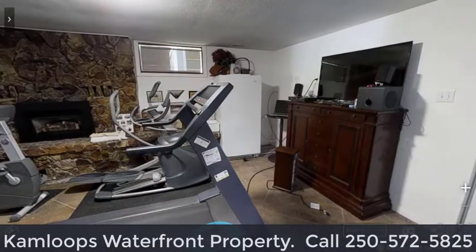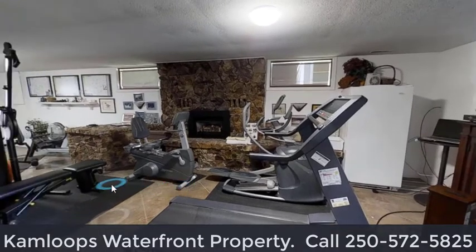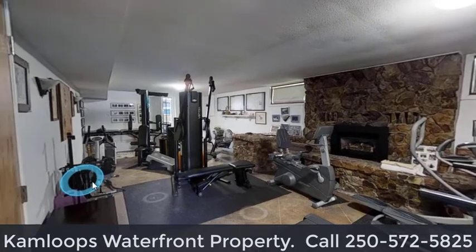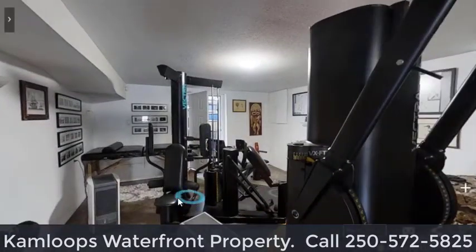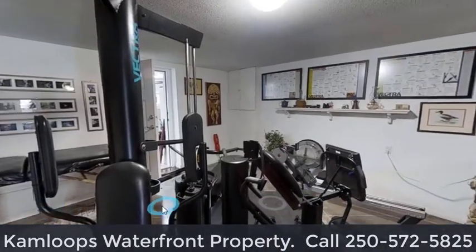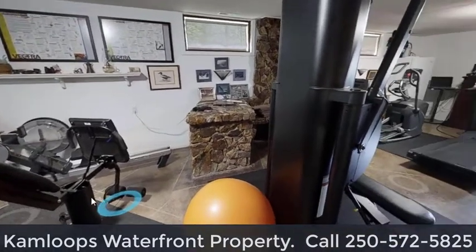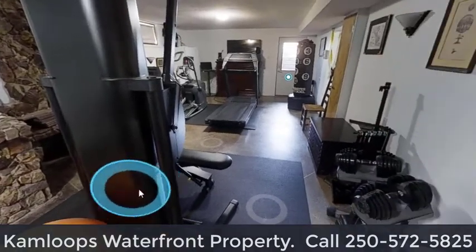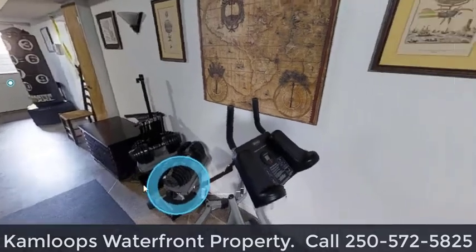It's got a big fireplace there that you can see. There's another fridge there. It's got a big screen TV. It's got a treadmill, an elliptical machine, a recumbent bike, a functional trainer, a 21 station Versa gym, and a fluid rower there. I mean, it's got a lot of stuff. And of course, the floor is all ground concrete, and then you've got original river rock for the fireplace and whatnot.